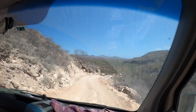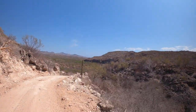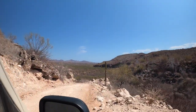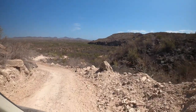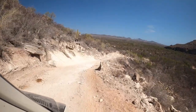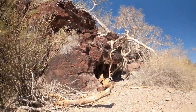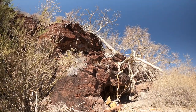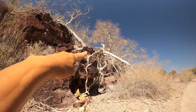We have to film this view leaving our campsite because, again, the drive in is just as freaking cool as the place itself. All right, past this coming in day before yesterday. Let's see if we can see it all. Oh, yeah. So you get this tree growing on a cliff that used to live there.